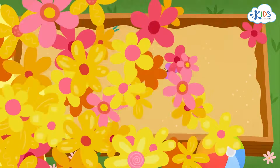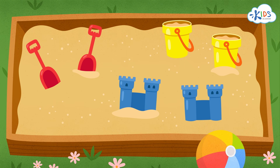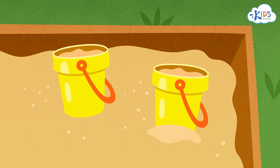Hello, boys and girls. Sometimes objects can look or be exactly the same. We can match the objects together. These toys all have a pair that looks exactly the same. They're the same toy, size, and color. Let's try to match the toys that are exactly the same so we can put them away.